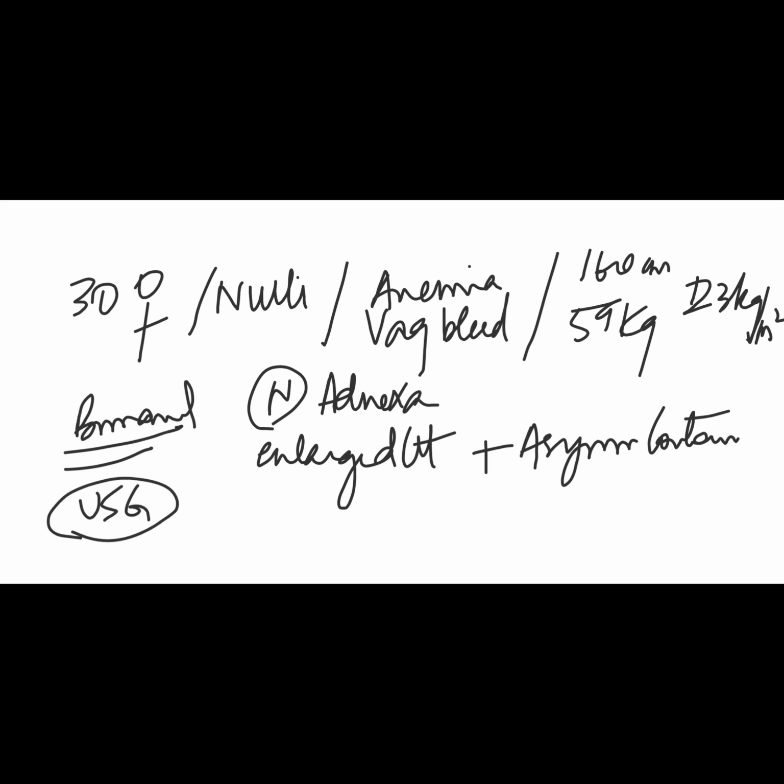The ultrasound is showing a 5 by 4 centimeter mass in the submucosa of the uterus. Why am I giving you this whole presentation? Because in this case scenario, the patient is coming with leiomyomas. If they give you a histology picture, it can be of a fibroid.